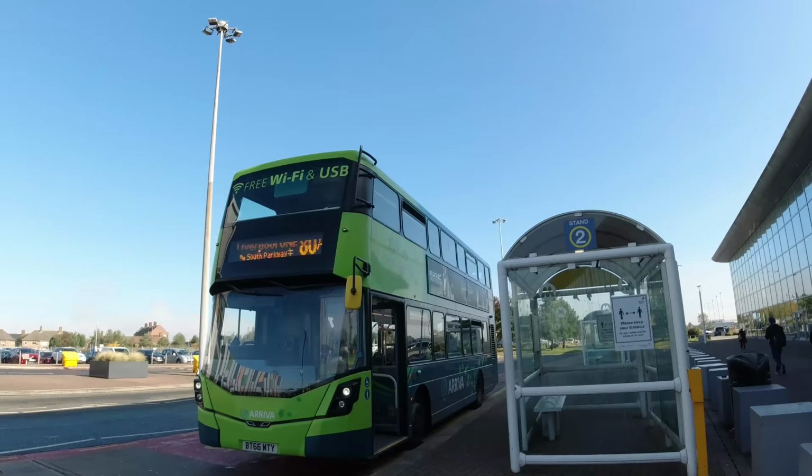Right, guys, we're here at Liverpool John Lennon Airport, and the bus from Liverpool South Parkway took approximately 13 minutes, and it was £2 one way, which I think is a flat fare for any journey in the Liverpool area. Correct me if I'm wrong on that, but let me know what you thought. It's not bad really if you're travelling to South Parkway on the train, and it's a fairly frequent service as well.